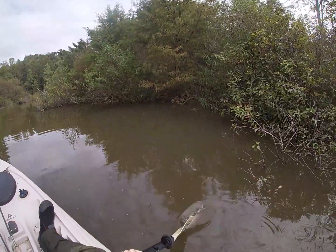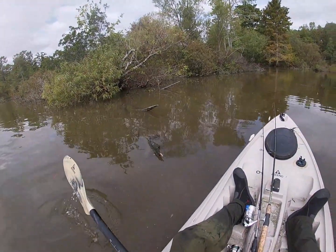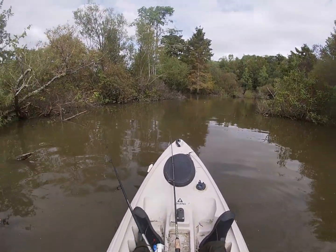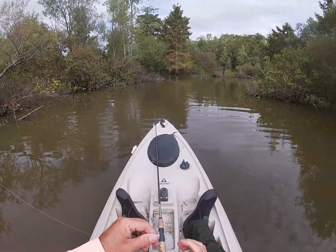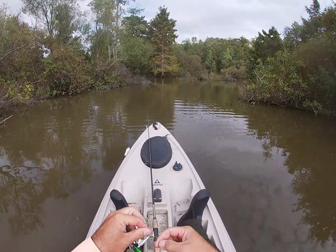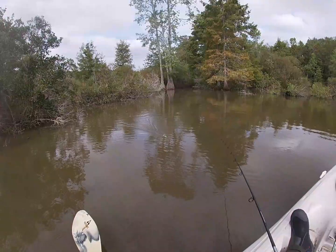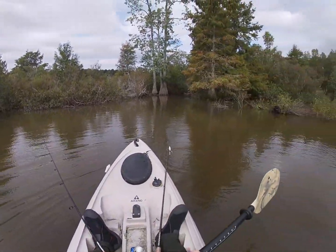All right, so we got out of the wind. Ooh, yep, that's deep enough. There's fish in here. Now we're gonna get them. Damn it. Action's already messed up on that. Sometimes I wonder if I should just go with one treble hook. What's that back there? Guess I'm going in.